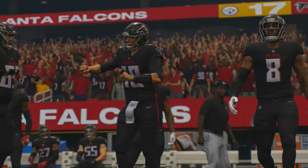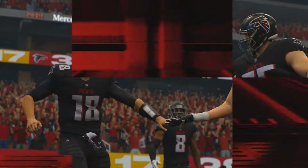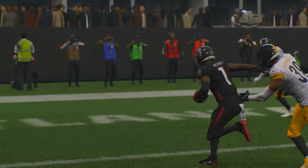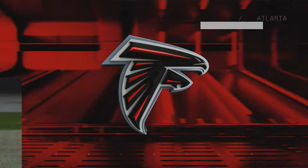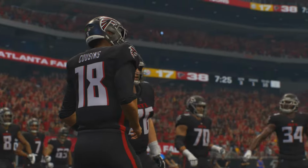Atlanta prepped and readied for its next possession. And as we look back at how we got here, you'll notice a common theme in these highlights. A lot of yardage through the air. The passing game has been sharp right from the outset.